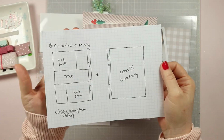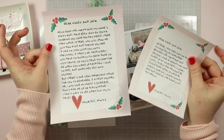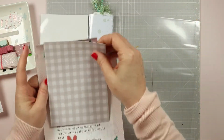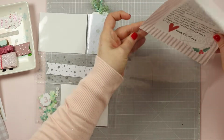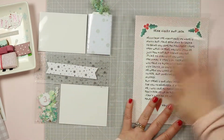I'm here today to share story number 3 in my 2021 December daily album. I've just showed you a quick look there at the plan that I had sketched out for this story. It is going to be a 2-page spread and it is documenting the arrival of our elf Minty.